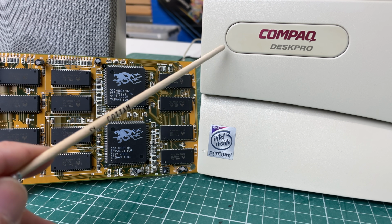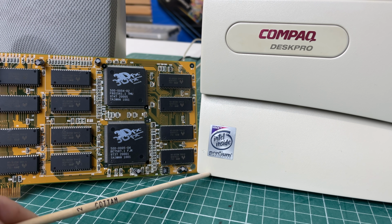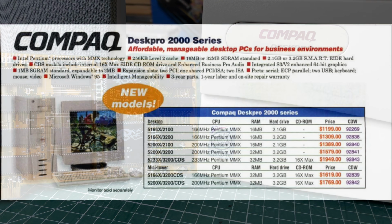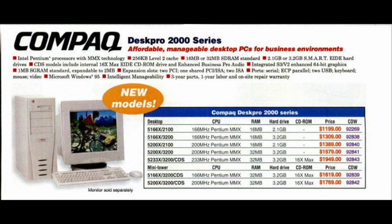But before we dive into the performance of the Rush, I would like to talk a little bit about the Compaq DeskPro that I have here. Released around the same time in 1997, it was a desktop or mini tower computer that featured an Intel Pentium MMX CPU. It was right about the $1,300 mark in about September of 1997, excluding monitor.